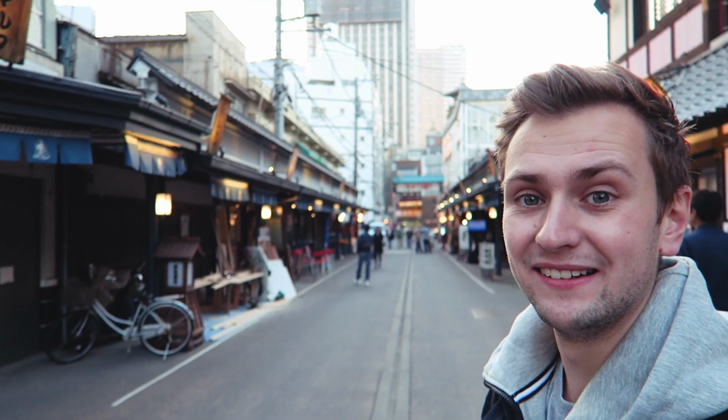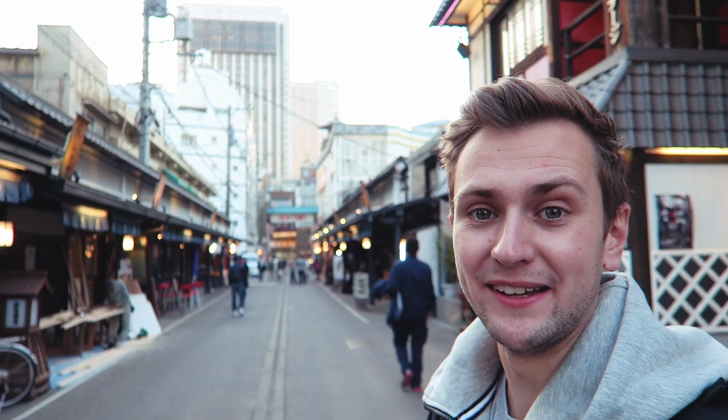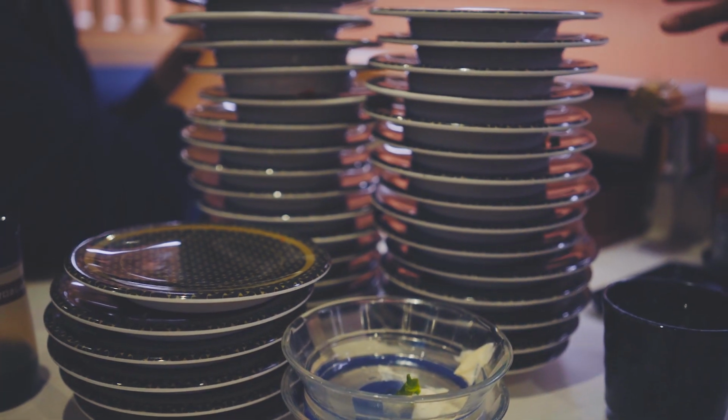Look at this place. Such a great shot there. This evening we went for some sushi at Hamasushi, and I don't really eat fish or anything, but I had all the non-fish related sushis, and Ellie had all the fish related sushis. Were they good? So good.